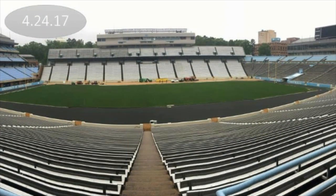So here we are a month later, April 24th. We have the near side ready to go. That's the stone base in all the way around each end.